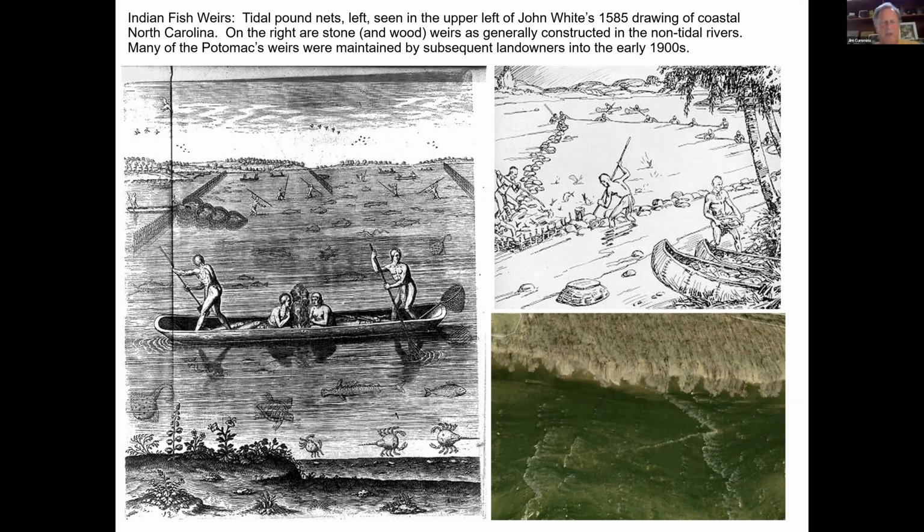But in the free-flowing rivers, the Indians would use rock weirs. They constructed rock weirs, a lot of times with wood in them. In fact, in one of those earlier pictures I showed you, that Curtis photograph of a weir, there were rocks and sticks in that. So sometimes there were a few sticks, or sometimes there were a whole lot of sticks.